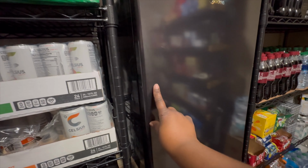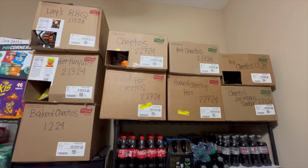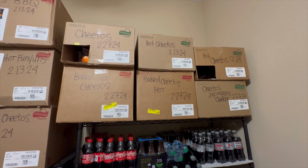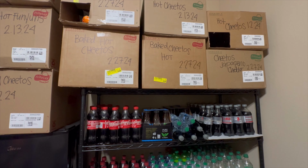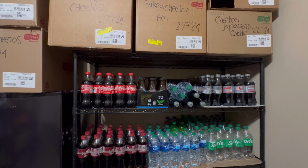And look what we have here. More chips. I like to call this the Cheetos shelf. I go through a ton of hot Cheetos, baked hot Cheetos, so I keep extra on hand. I have a location that has 2 to 3 rows of them.